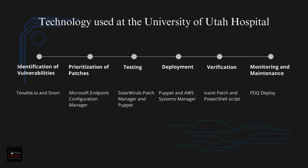Then, for the testing, we are using SolarWinds Patch Manager and Puppet. Both are good, but both have different functionalities, so we are using a few features from SolarWinds Patch Manager and a few from Puppet. And then the deployment. Puppet is in both stages, because it provides testing features and also deployment features. So a few features we are using for testing and a few for deployment. With Puppet, we are also using AWS Systems Manager. If you are not aware what AWS is, it is Amazon's cloud service.